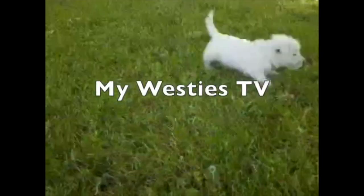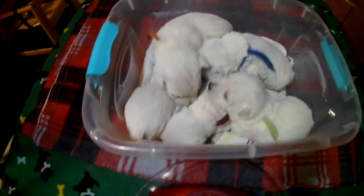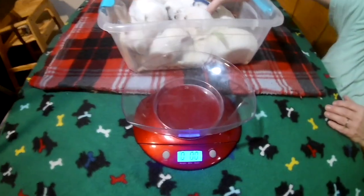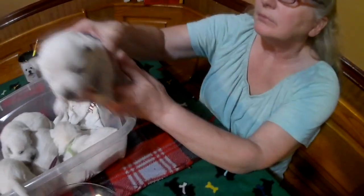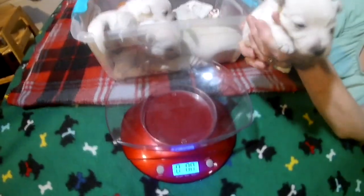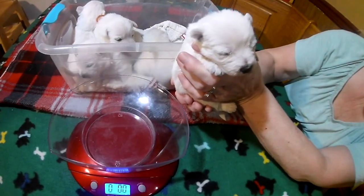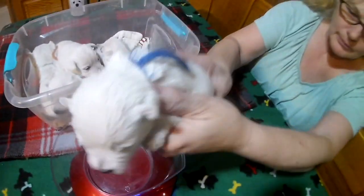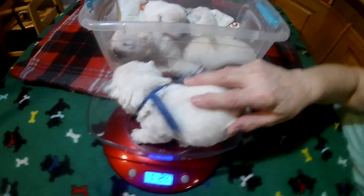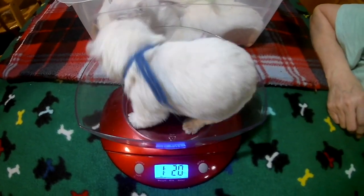On My Westies TV, they are 3 weeks old. So let's check them out, see how they're doing. First one we're going to do is, what are we going to do, dear? Dark blue. Last week, dark blue was 13 ounces. Ooh. 1 pound, 2 ounces.